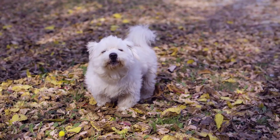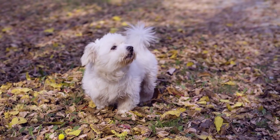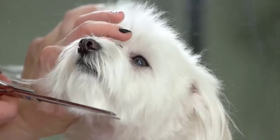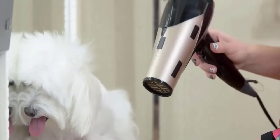The Maltese is a small breed with long and silky hair. But they do not shed much. They are known for their elegant appearance and sweet, affectionate nature. They need little grooming if you want to keep their long hair, otherwise they do not need much grooming.